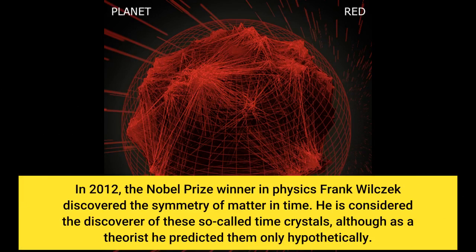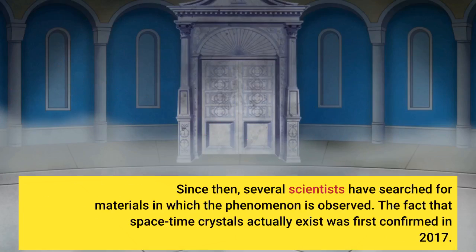In 2012, the Nobel Prize winner in physics Frank Wilczek discovered the symmetry of matter in time. He is considered the discoverer of these so-called time crystals, although as a theorist he predicted them only hypothetically. Since then, several scientists have searched for materials in which the phenomenon is observed. The fact that spacetime crystals actually exist was first confirmed in 2017.